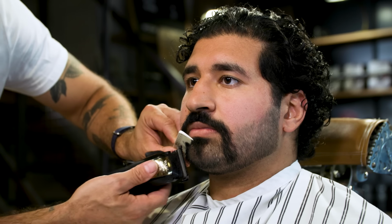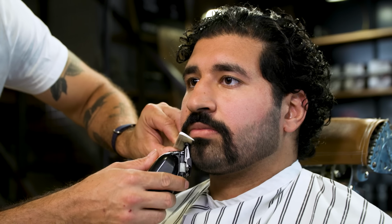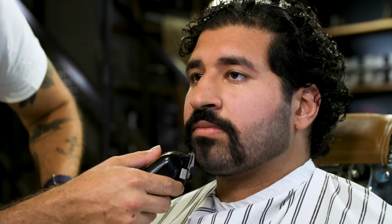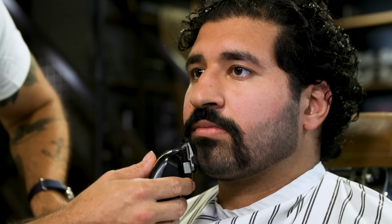So to transition this style into a more modern version of a horseshoe, we're gonna take the sides of the mustache and we're gonna raise them up. Instead of having them terminate at the chin, we're actually gonna bring those up a little bit so they drop down below the sides of the mouth just slightly. A good way to determine how long these should be is to take your comb and place it in the divot between your lower lip and your chin. Keep your comb level. At that point is where we should terminate the ends of the mustache.